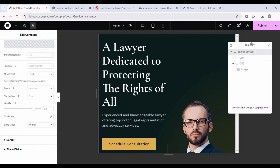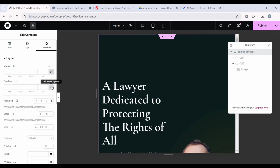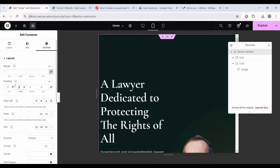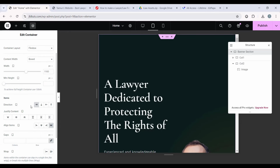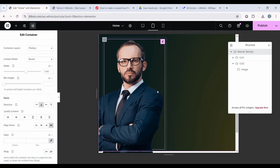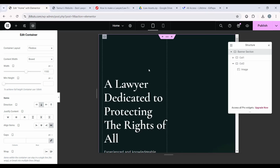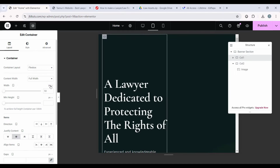First, let's select this banner section and let's make the padding. Let's unlink it first, and on the right 20 pixel and the left 20 pixel. Then let's select this call one. Then let's go to the layout of this banner and change the direction to column, and it will place the inner child vertically like this. Alright, now let's grab this call one, and first under the layout, let's select this percentage and make it 100% like this.